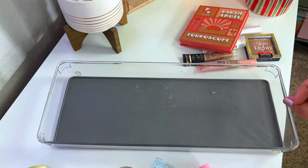Okay guys, so now I'm gonna move on to blush and I'll show you guys the organization of this in just a little bit. And I'll show you guys how much I kept and how much I decluttered.